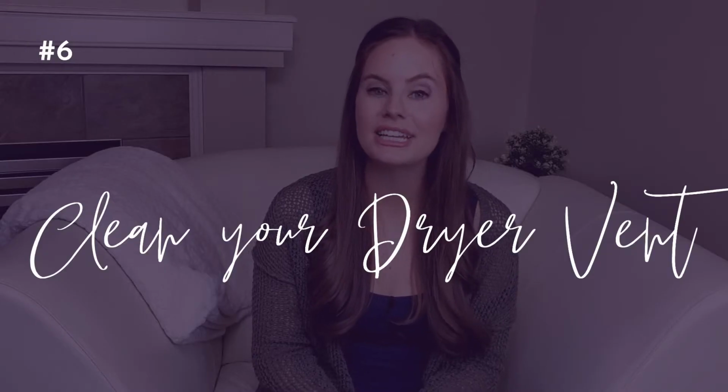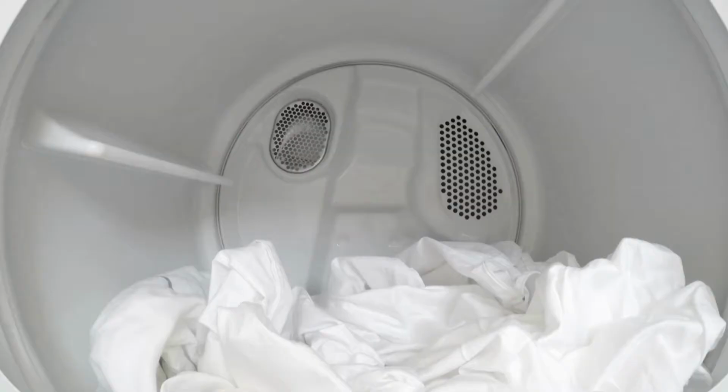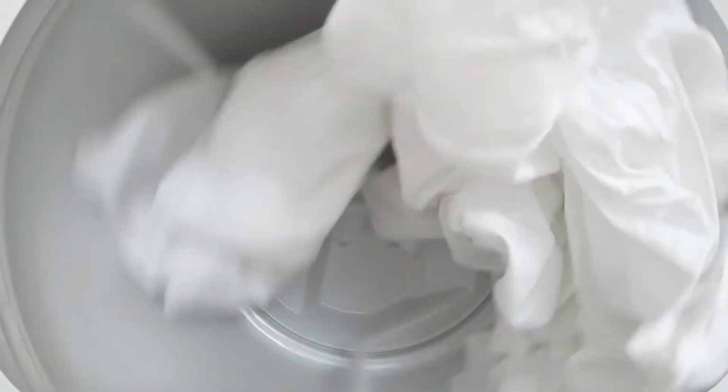Number 6, clean your dryer vent. This one I definitely knew about before we bought a house. I saw those infomercials for the lint lizard where the house was on fire because somebody forgot to clean the dryer vent. Depending on how your home is laid out and where the dryer vent is located, you may be able to clean it out on your own.